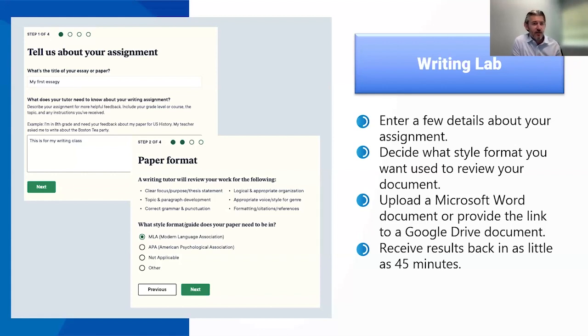But again, just a great way if students are even preparing for a test that has an essay component, do a sample essay, fill it out, send it in, see what revisions come back, and then see where some of the areas are that you can kind of work on as you go through a real-time kind of essay generation as well. All right, next slide.